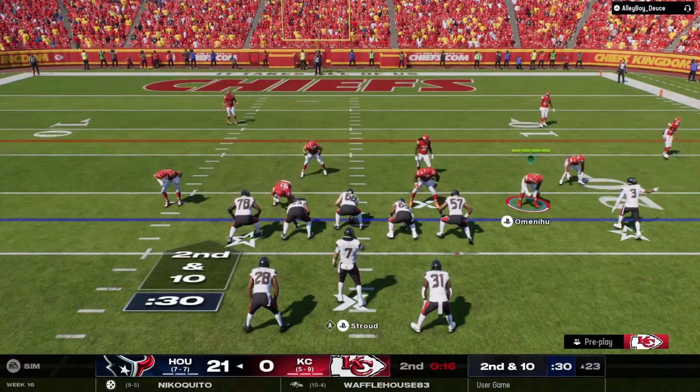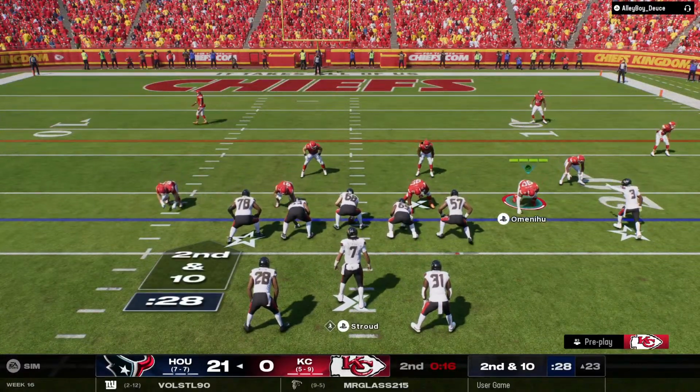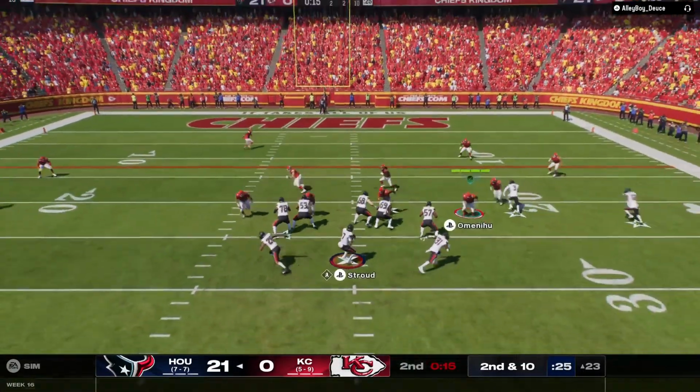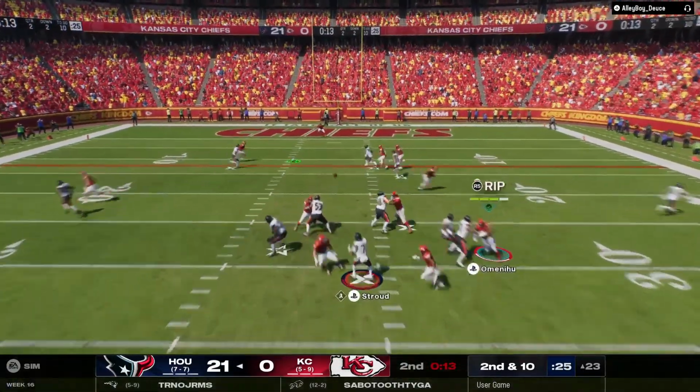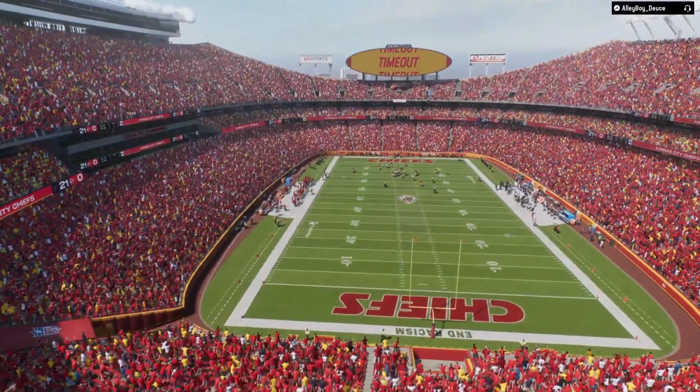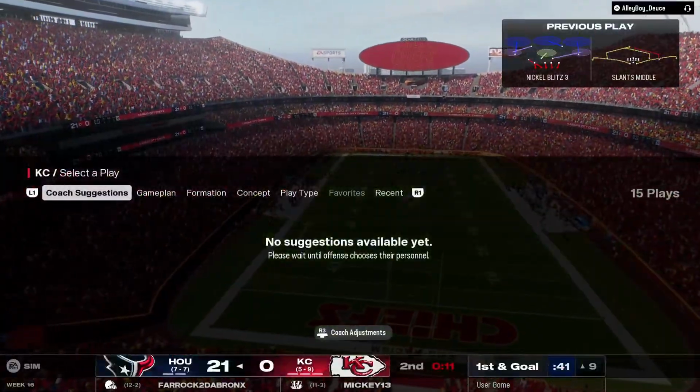Here we go. To throw, it's Stroud. That is brought in at the 10. And he's going to be taken down.